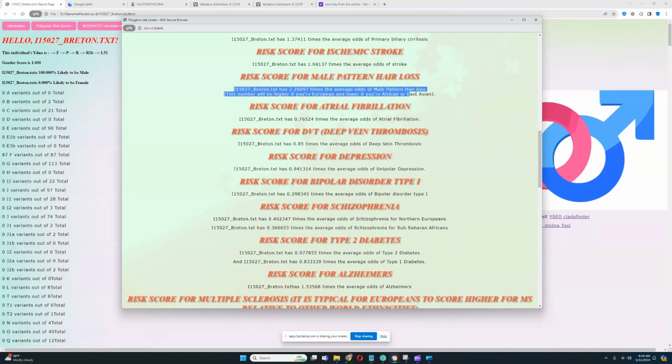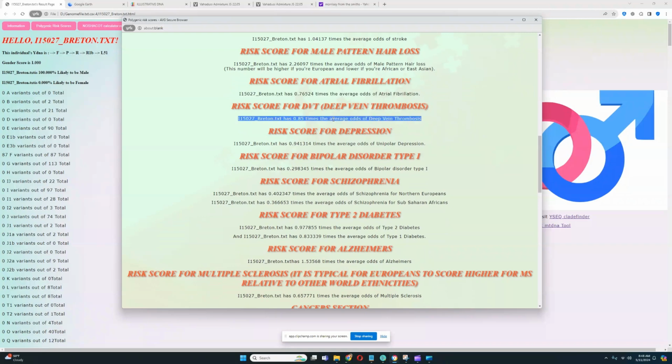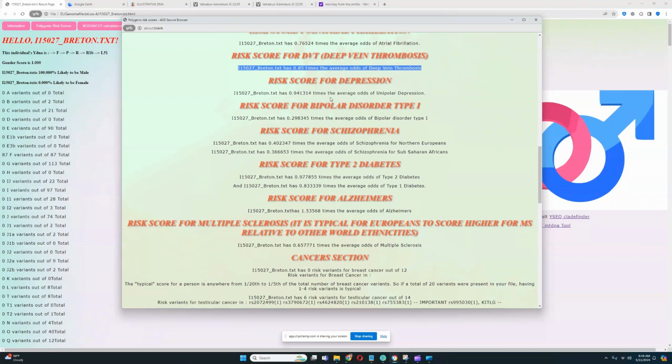He's got very high odds for male pattern hair loss, which is not surprising because he's a European. Europeans tend to score higher for that. He's got slightly below average odds for atrial fibrillation. He's got slightly below average odds for deep vein thrombosis. He's got slightly below average, actually pretty much spot on average odds for unipolar depression.